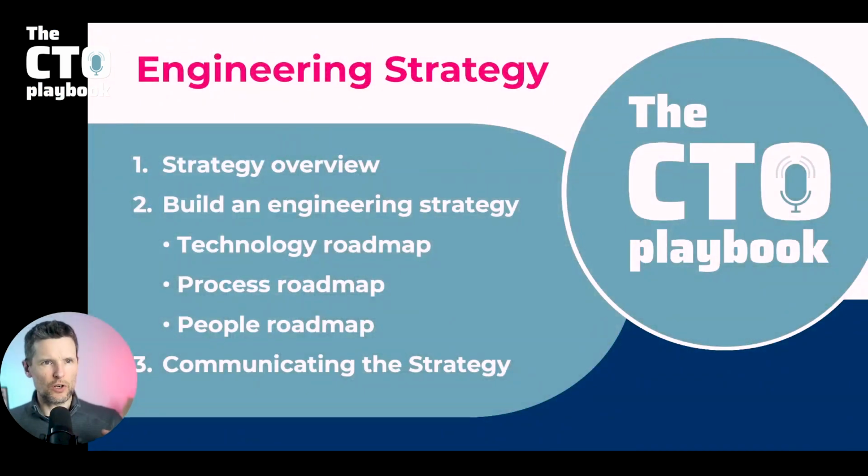Now, we've got to the point where we've started off with our engineering strategy composed of three roadmaps, all of which consist of current state, future state, and some changes or iterative changes to get there. One of the challenges we're going to have with that is that there are going to be some dependencies between them. We're going to end up with some order that needs to happen for those changes to take place. So one of the things you also need to think about is prioritization.